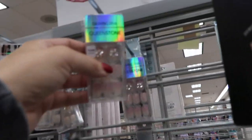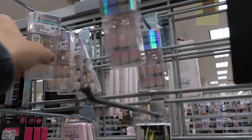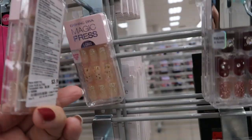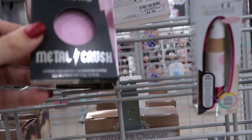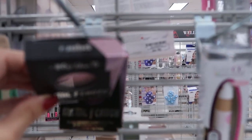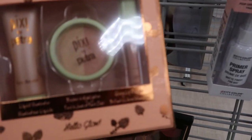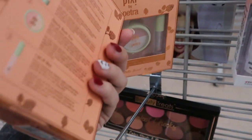They have lots of new Dashing Diva, but that's what these are, and honestly, I really do not like them at all. But they're so cute. And they're only $3.99. I'm also seeing some Kat Von D highlighter, the Metal Crush in Rose Shock. This Pixie set, so you get the liquid illuminator, the blush and highlighter, and the lip gloss.